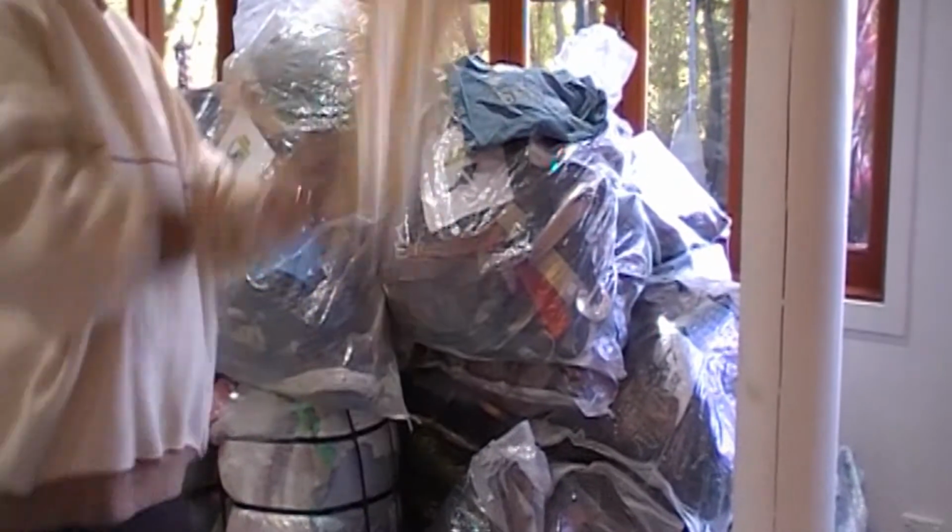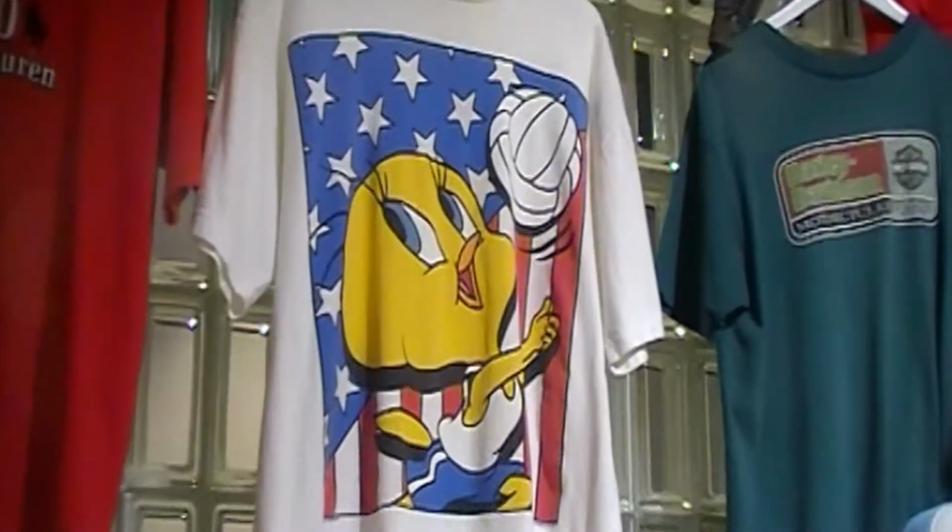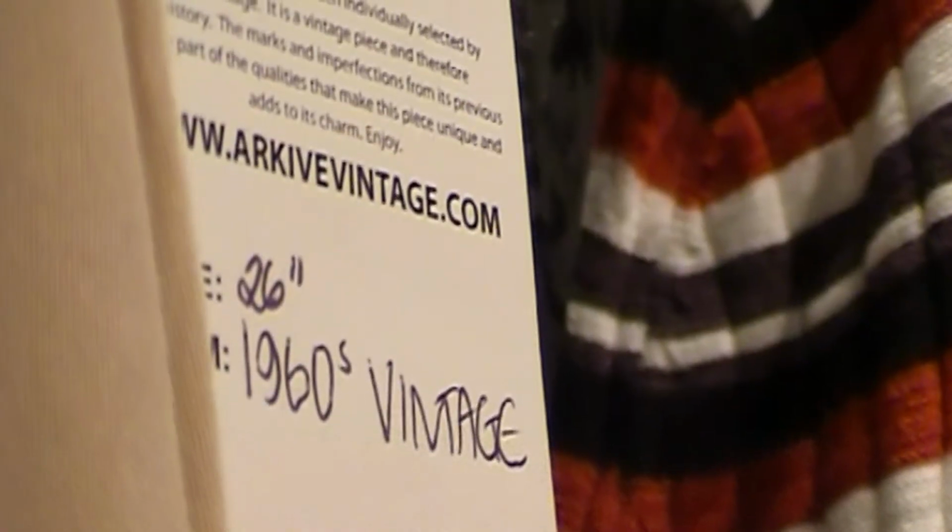Arkive stocks a fairly eclectic range of pieces. We stock anything from the 1940s up to Y2K, which is officially vintage now because it's older than 20 years. So in store you're quite sure to see quite a range of different eras.